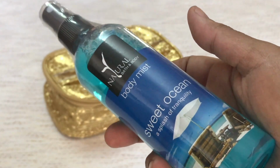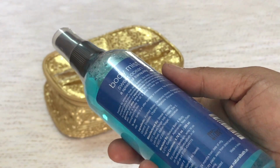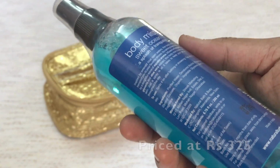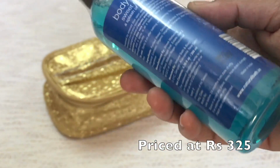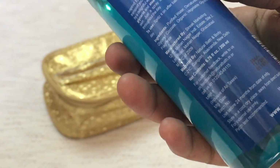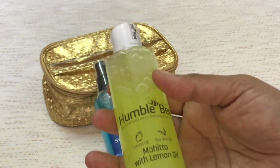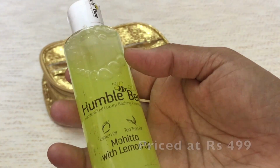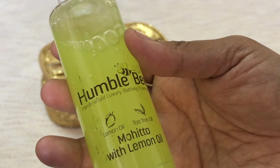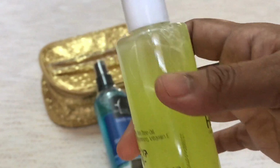So Natural Bath and Body is a known brand and it started off with fragrances. Now they have added skincare and other things. But yes, their body mist are really very good. This is a 200 ml body mist and it is priced at rupees 350. The next product that I see is this Humblebee Mojito with lemon oil. It is a handcrafted luxury bathing essential. This is a 100 ml product priced at rupees 499.